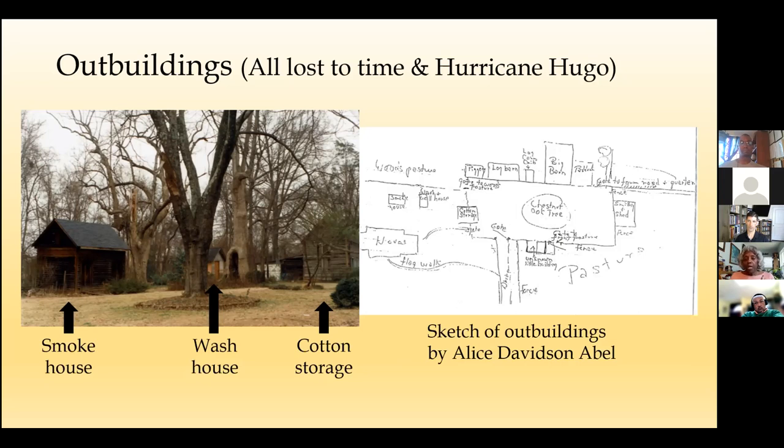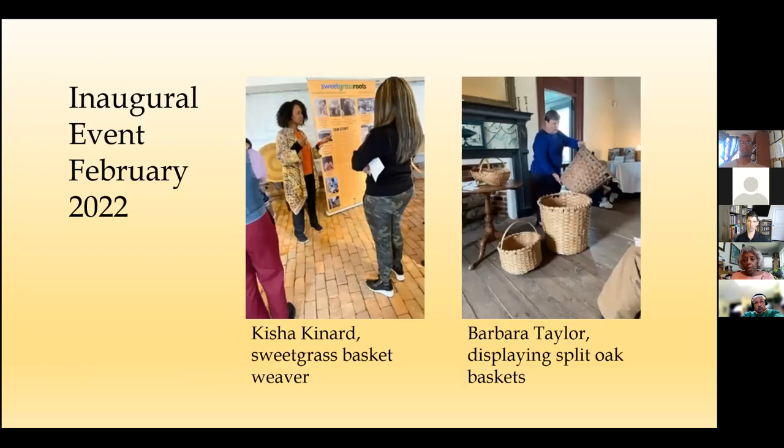We introduced the African American legacy at Historic Rosedale to the public in February of this year by illustrating skills used prior to, during, and after enslavement. The split oak baskets you see were created at the end of the last century by 90-year-old Leon Berry. They display the craftsmanship he had learned from his previously enslaved grandfather.